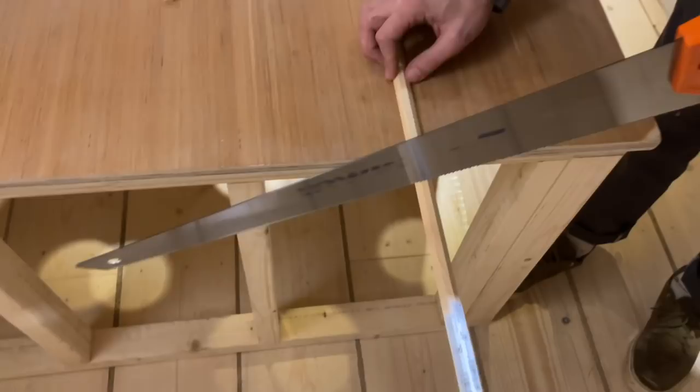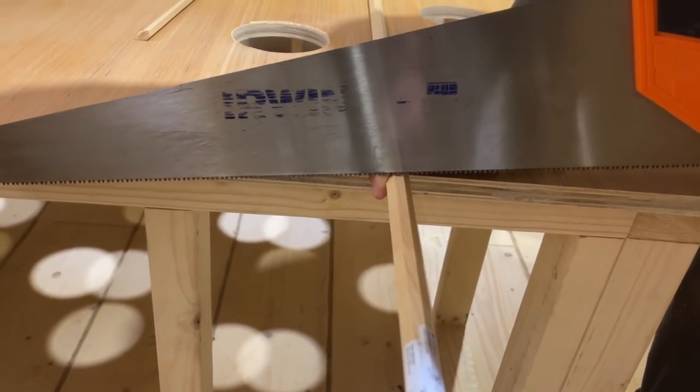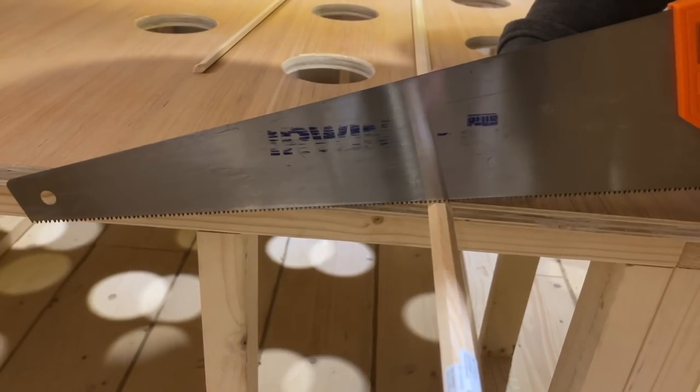Where's your line? Oh. Feels like a really big saw for this little corner.